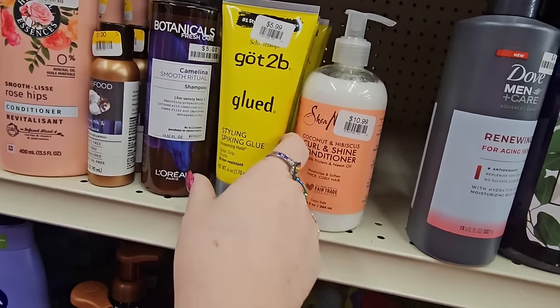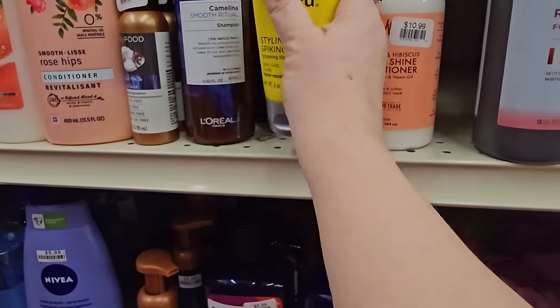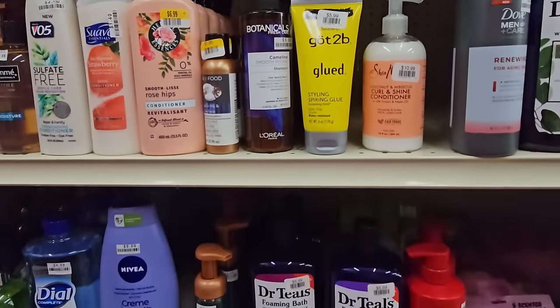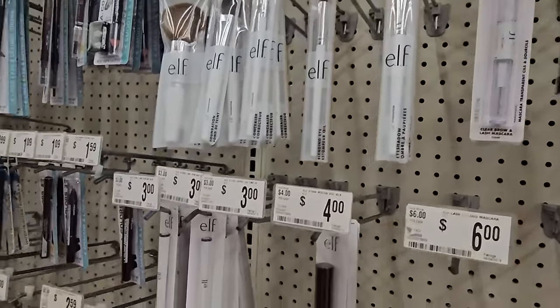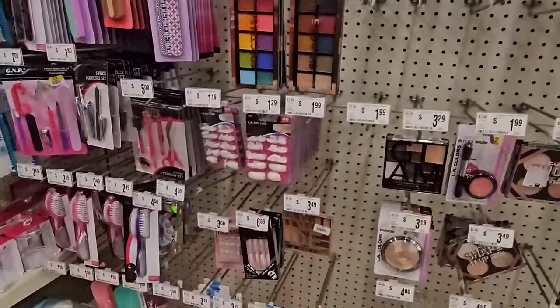Ooh, some people have reported seeing this Got to Be Glued at Dollar Tree. It's $5.99 here. So if you see that at Dollar Tree, that's a steal. You should grab it. Here they sell Elf. And of course, it's more expensive. We're going to see if we end up getting these products over at Dollar Tree, right? We do see some really nice items here.